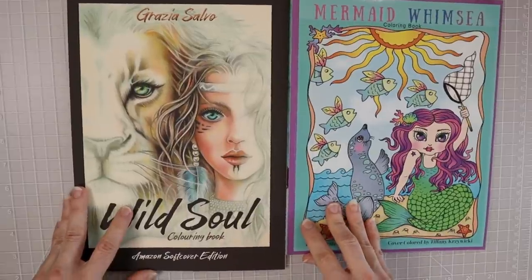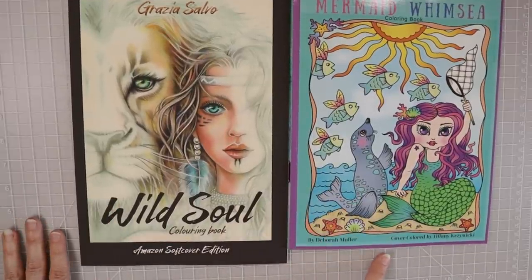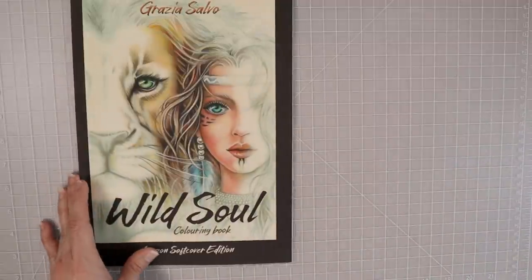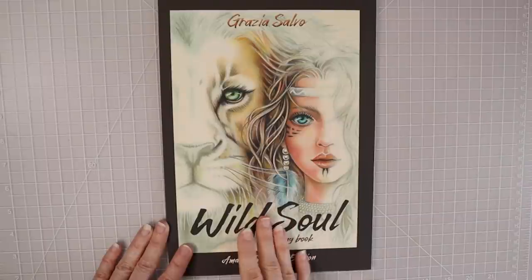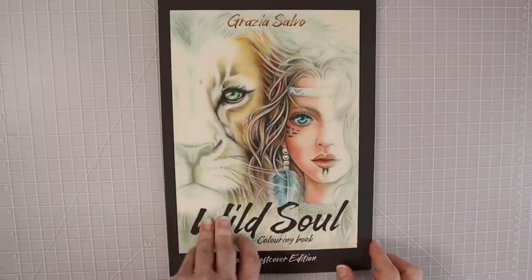And if you look down here to the bottom, you can see that it is definitely not the same size. So this is not printed on the Amazon book. It is her version of the Amazon Soft Cover Edition. And I did hear, I don't know how true it is, but I heard somebody say that this book in hardcover is going to be available on Amazon. If it does, I'm definitely purchasing the hardcover.